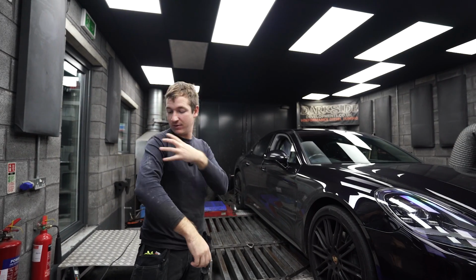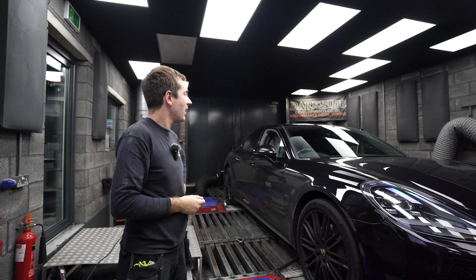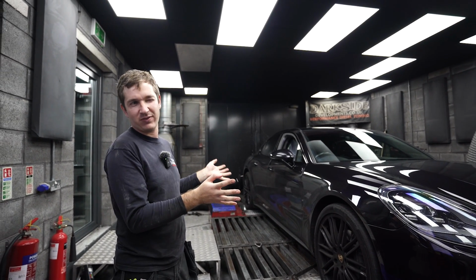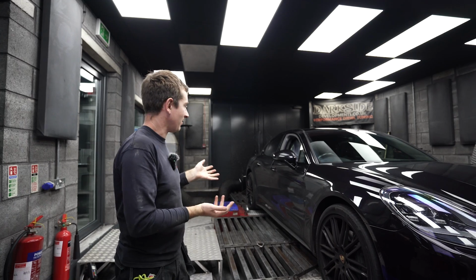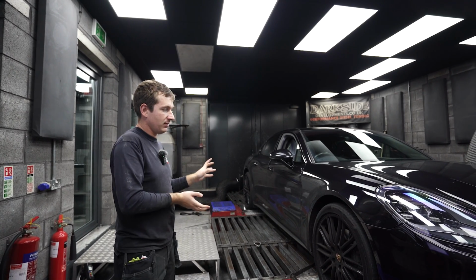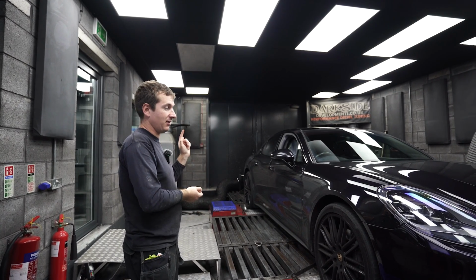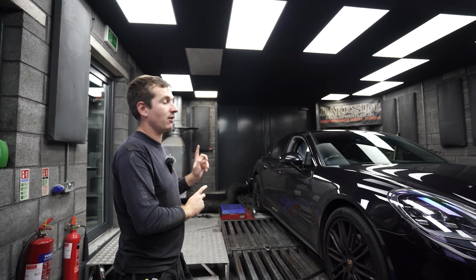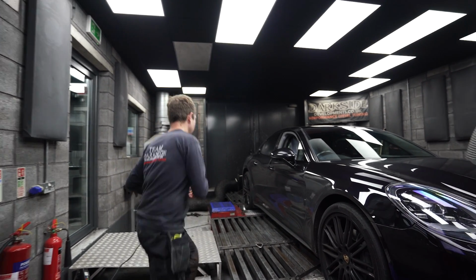So ignore me covered in mud, that's from a transporter. So yeah, you probably guessed it was a Panamera. I'm not sure I even said it when I was driving. Maybe I did, maybe I didn't. But obviously this is the 4S diesel, which means it's four-wheel drive and a 4 litre. So let's have a look at what it is.